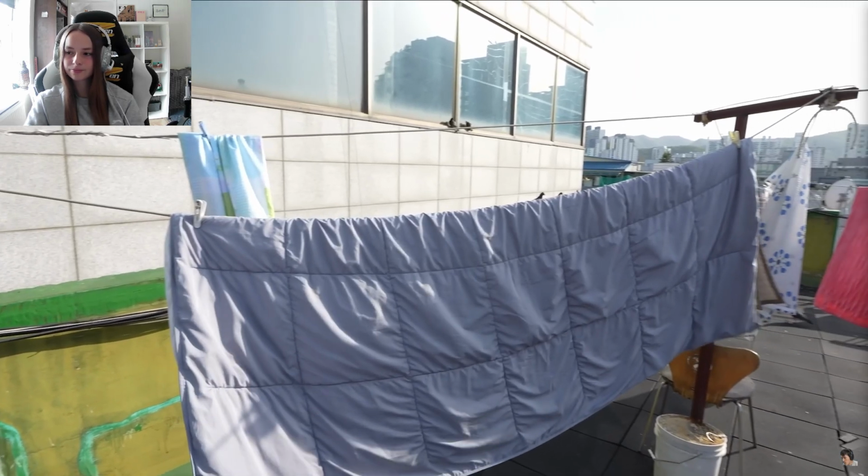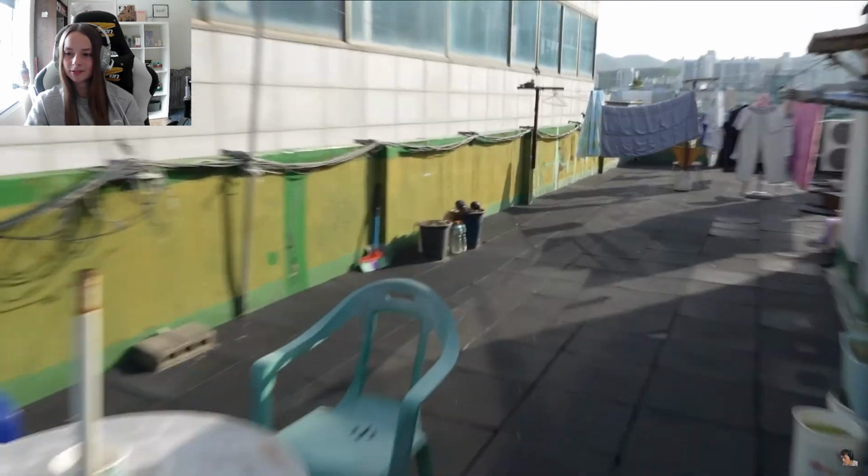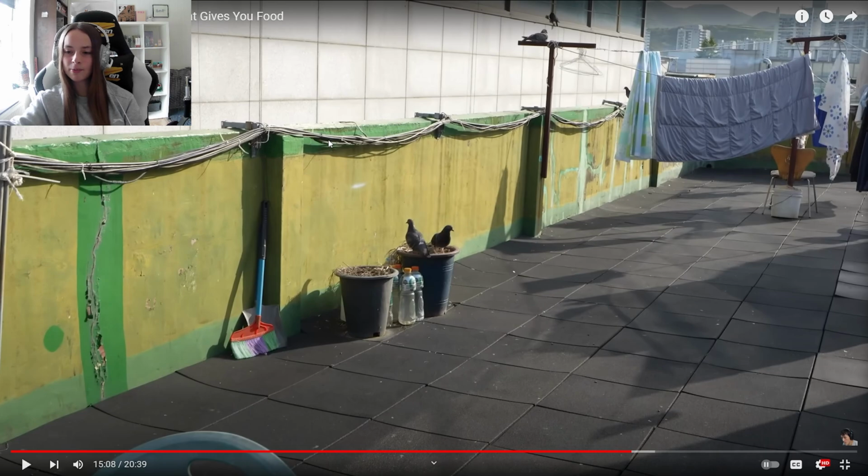It's a place where the residents can dry their clothes and get some sunlight. Oh, they have guests here. Okay, I would love it even more. I would be out here being the pigeon whisperer. I don't know why, I just like nature so much. But I would be spending most of my time up here feeding the pigeons. People would probably hate me.